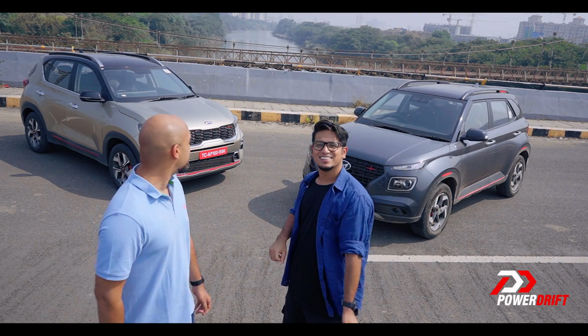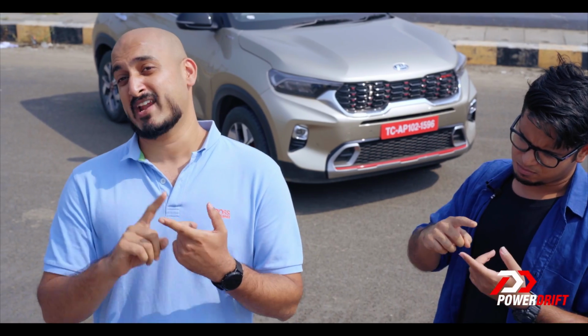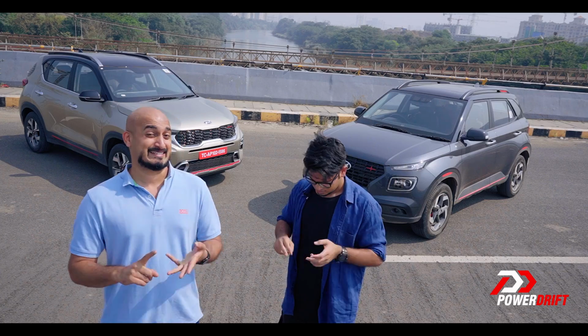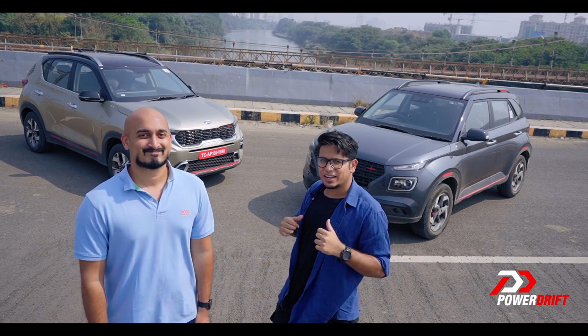That's right, because if you buy a Kia Sonet or a Hyundai Venue, you're still going to have to choose from a number of transmission options. You can pick a manual with 6 speeds, a manual with 5 speeds, an intelligent manual transmission. Or better yet, you could just get a dual clutch transmission or a DCT. Confused yet? Because I sure am.